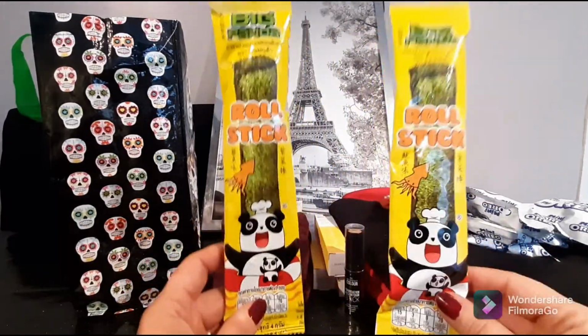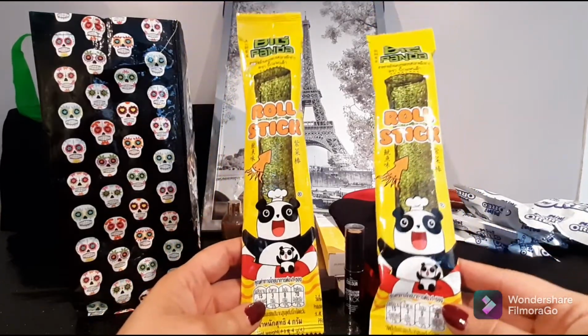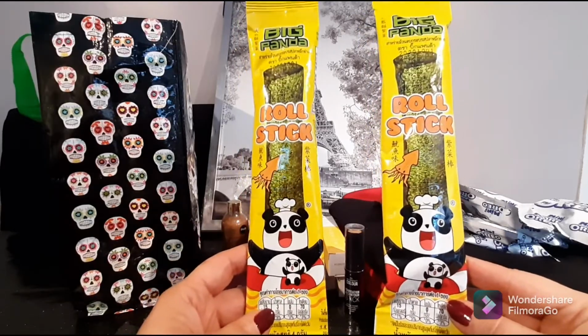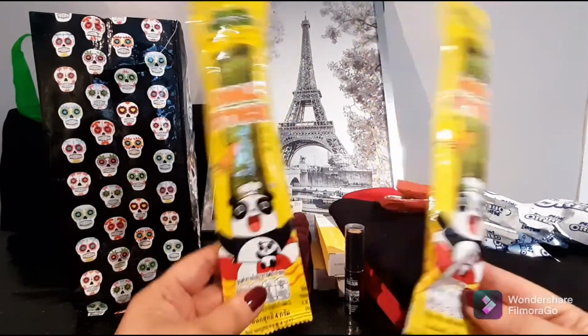And this is what I love about Japanese packaging. It is always so colourful. It is always interesting, and it always makes me buy it. I don't know why it does, but it always does. So I picked up two. I'm not going to try these right now.